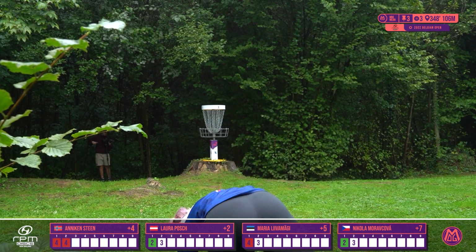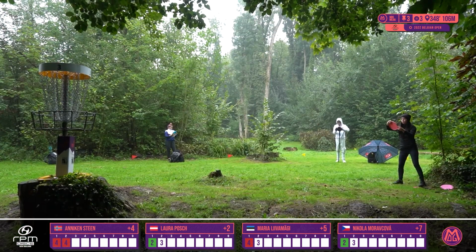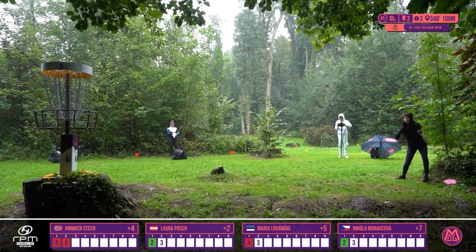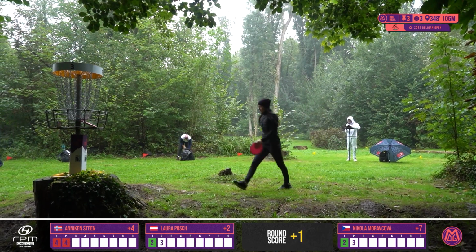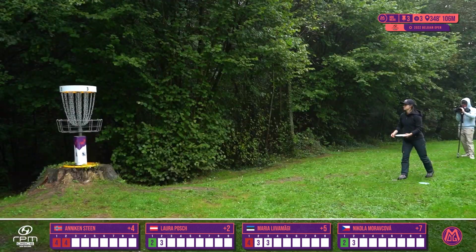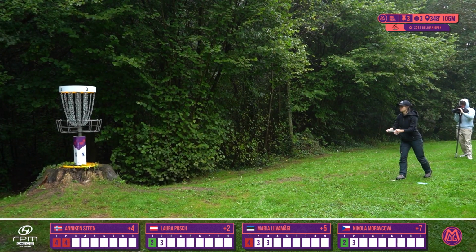Oh, chain out low left side for Nikola. Great run, but she's going to have to settle for the bogey. Chance for par for Maria. Nice putt. He's at +1 for the round. Laura to save her par.